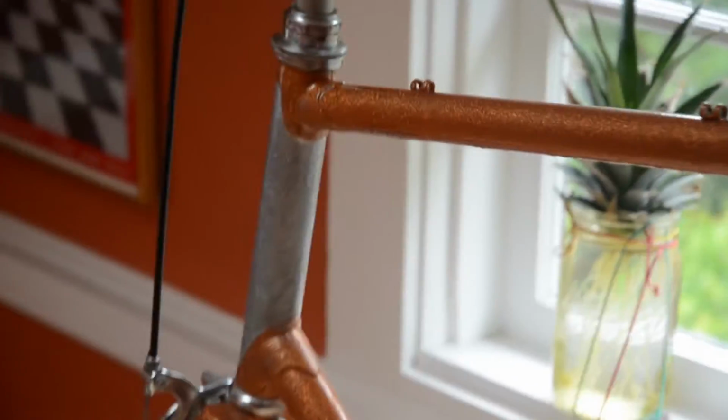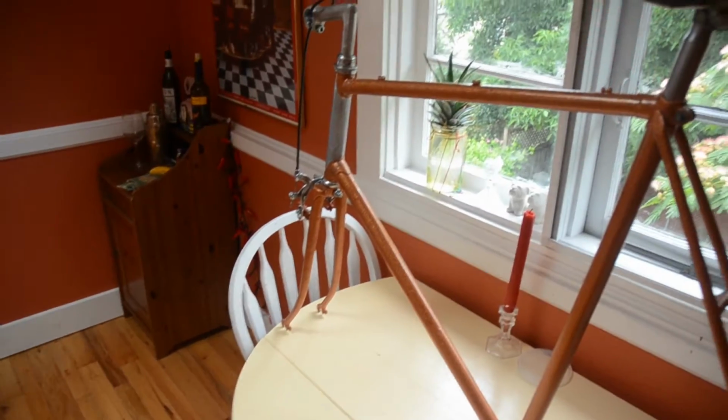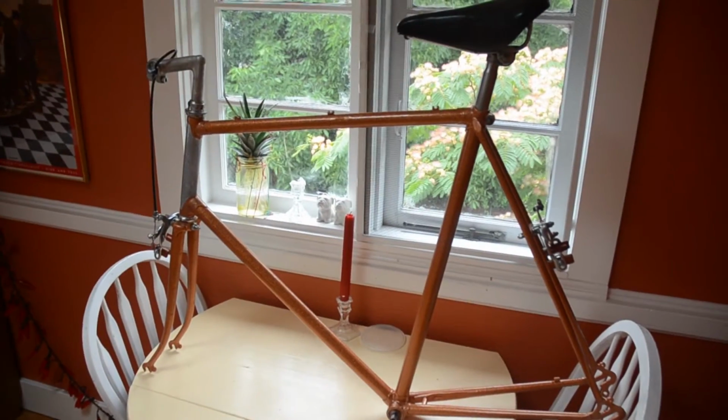Let's get a little zoom in there, see if we can see any of those sparkles going on. But yeah, I'm just really excited to finally ride this. It should be in the next few weeks. I should have it up and running. But that is it in its current form.